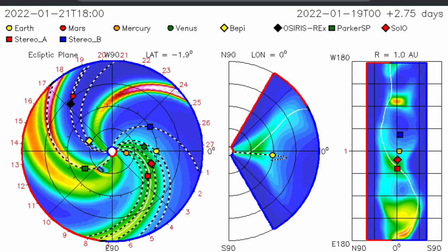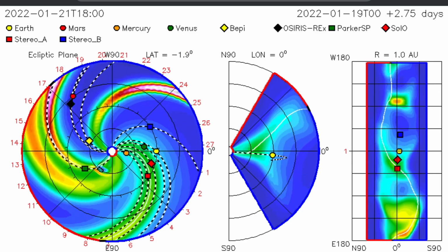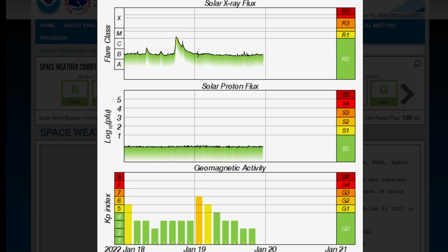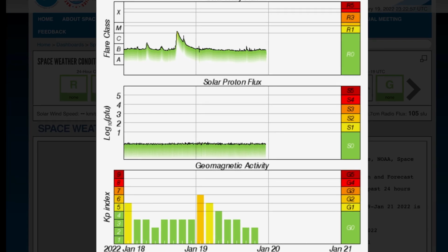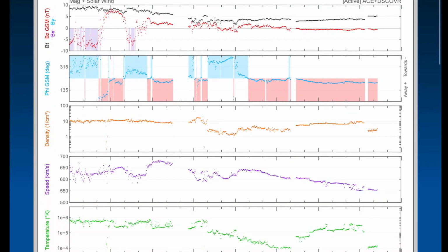And having a look here at ISWA space prediction, you can see small CME ejected from the backside of the sun out towards the Parker Solar Probe. Solar X-ray flux remains in B-class range. Geomagnetic activity down after being elevated to KP6 last night, as we were well over 600 kilometers per second.